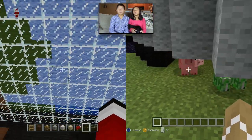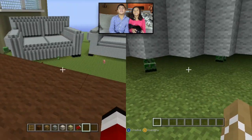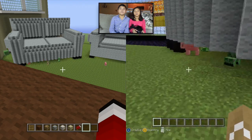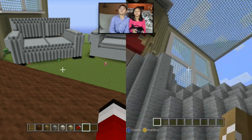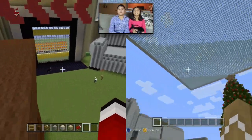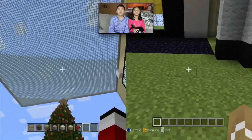Which one should I hit? Pig, creeper, where's... which one? Where's the zombie? I need to hit the zombie. The zombie's not there anymore. He doesn't like you. Oh my gosh, wait, look up. Oh, I thought that red star was a spider. The last one. Oh, this house took forever to build. Especially the roof. Yep.